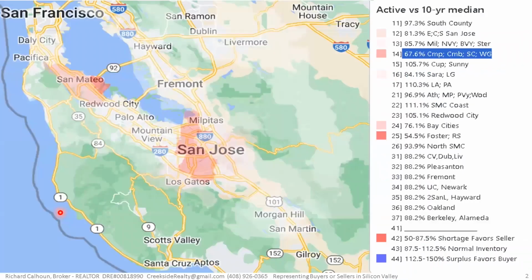Here's the first heat map. What this is doing is showing the active inventory today compared to normal, and it's in a percentage. For example, if we take the Campbell, Cambrian, Santa Clara, and Willow Glen area, it's only 67% or 2/3 the volume of active listings that there normally is. In other words, you're missing 1/3 the inventory.